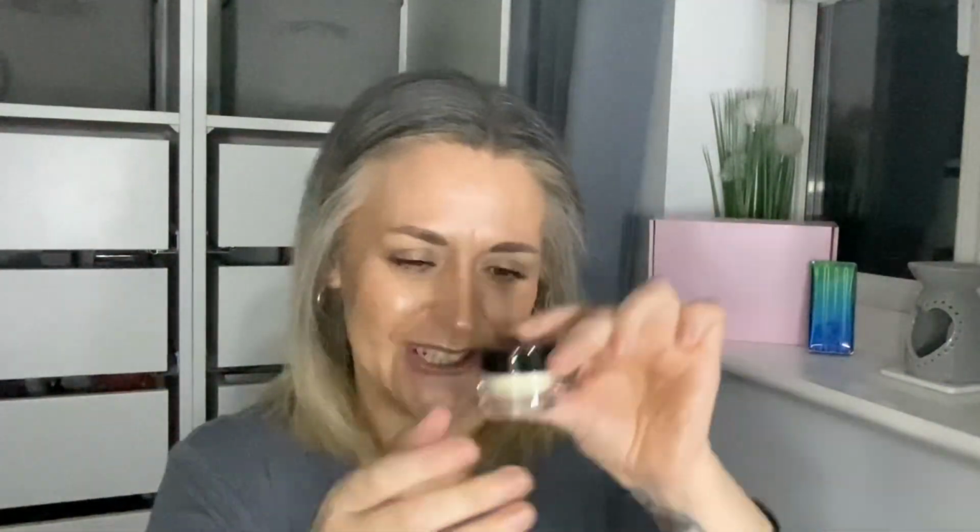Okay, I've always wanted to try this, to be honest, but I found it quite expensive. I can't justify buying it, so I'm so happy to get one to try out. And that is really cute, isn't it? Normally I wouldn't open this and test it out, but we're doing it. So that's what it looks like inside. Ooh, she's thick.